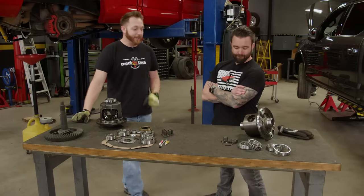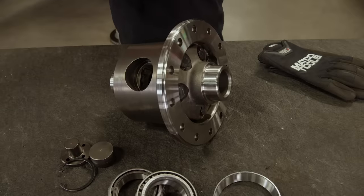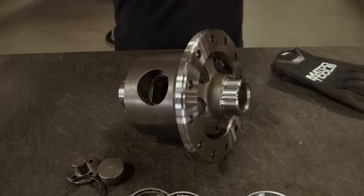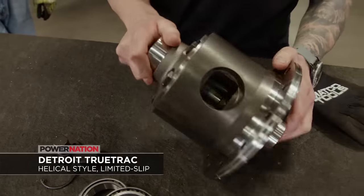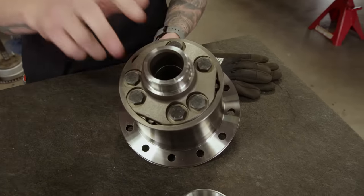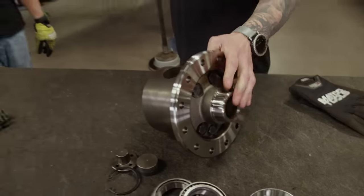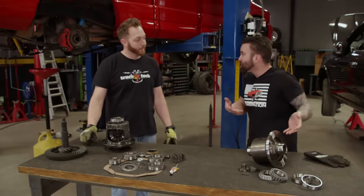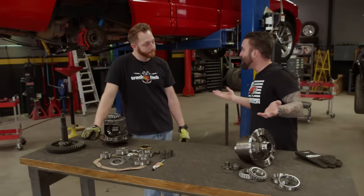But I noticed you don't have any gears over there, so what are you doing? I'm rocking the Detroit Truetrac. This is my go-to pick. It's got the helical gear style limited slip differential, and that's gonna ensure that I got two tires turning in just about any situation. Best part is, no extra oil additives, and it's maintenance free. You slap it in, it's quick and easy, not a problem.